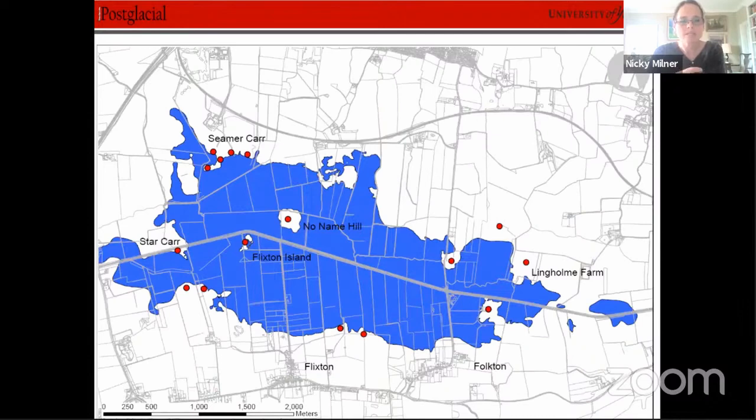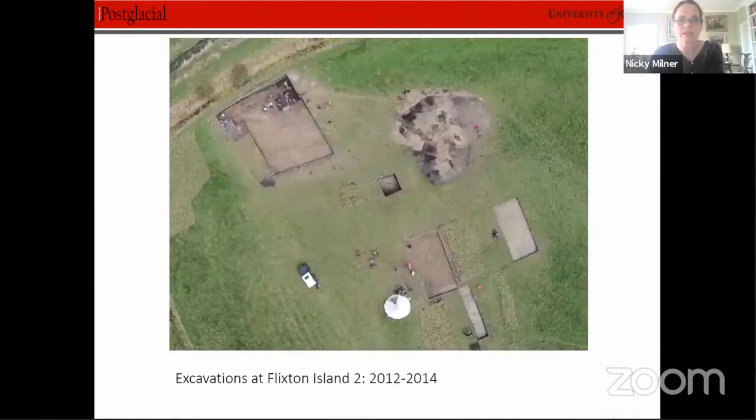At the same time as digging at Star Carr, we also undertook some excavations at Flixton Island here. You can see it's just a couple of fields along from Star Carr. And this was another site that was originally found by John Moore, the local amateur archaeologist who discovered Star Carr. So here's a kite shot of these excavations.